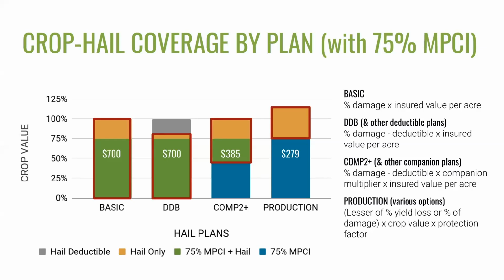So this slide here is again showing, kind of stacking up visually for you to see where the coverage lies on each of these 4 plans we just discussed. The red box around each of these graphs represents where exactly the hail coverage is at. Okay, so you can see in the basic, it's full coverage, top to bottom. The DDB is full coverage other than your 20% deductible. The Companion 2 Plus is the top 55 points of loss, or 55% of value, however you want to look at it. And then the production hail just sits right on top of the multi-peril. So the top 40%, because again, with that production, we're going 15% above your crop value.